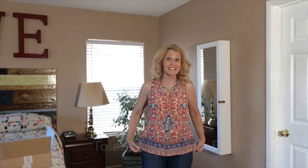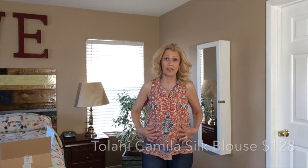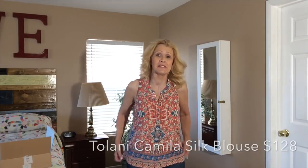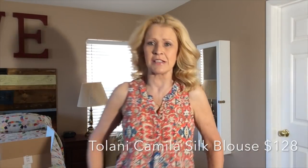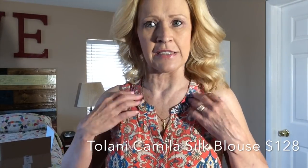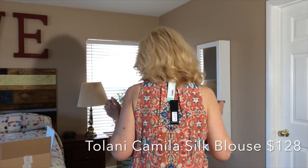Let's try the silk blouses. This is the Talani blouse, and I'll tell you what, it feels like I have nothing on. That's how lightweight this top is. Oh, it feels amazing. It's silk. And look at these colors. Isn't it pretty? This neckline is pretty nice, and this is what it looks like in the back.